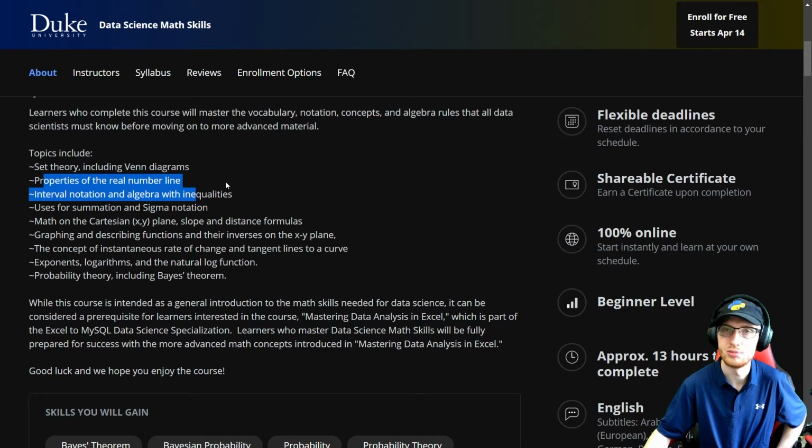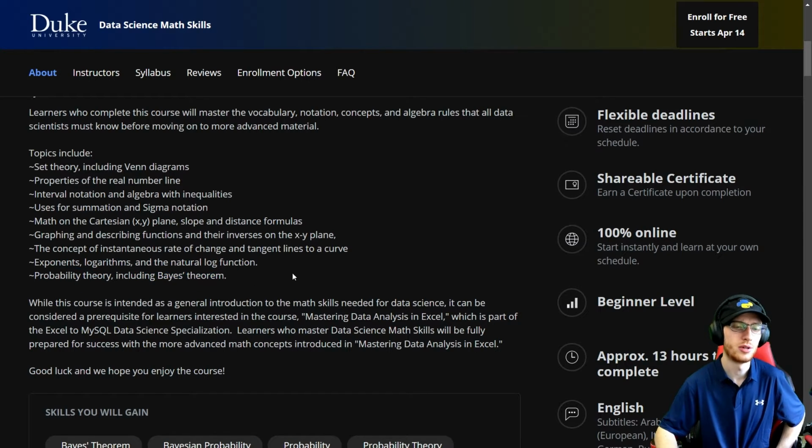Properties of the real number line, again, high school math, algebra with inequalities, summation and sigma notation, Cartesian plane, distance formulas, graphing and describing functions and their inverses, the concept of instantaneous rate of change, aka a derivative, exponents, logarithms, and the natural log function. I would definitely recommend that material over some of the other stuff, and some probability theory, including Bayes' theorem. Okay, so it's kind of a warm-up to some university level math. It's almost like a cross between high school math and university level math, and it is good.